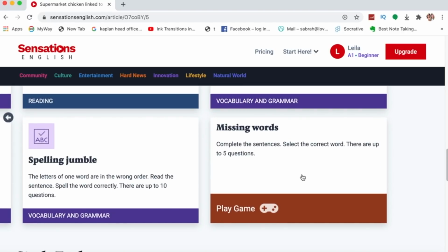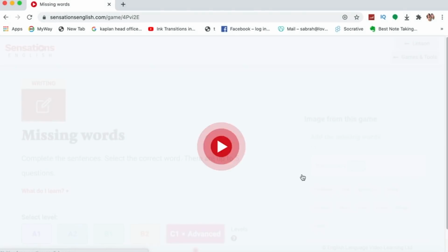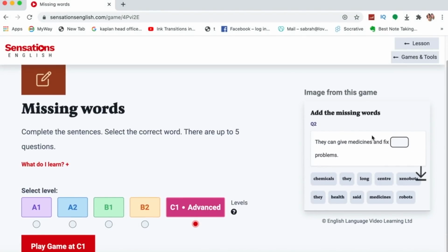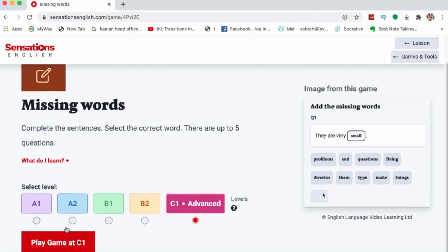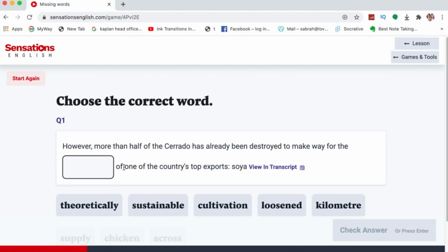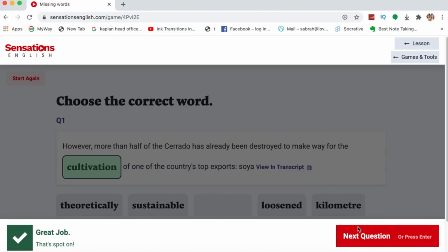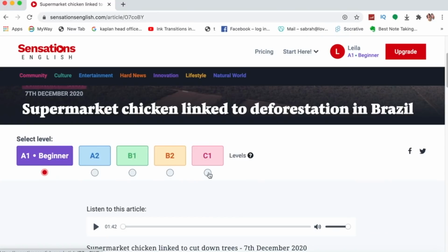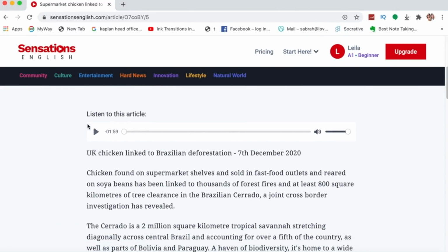What I would like you to do once I have explained the vocabulary to you is go on the website and have a go at doing some of the exercises and reading and listening to the article. It's all about deforestation, which, if you didn't know, means to cut down large areas of trees, forests, woodland, to make way usually for agriculture or housing development. Now, let's have a look at some of the words that I have picked out. 25 words that I have picked out from the Sensations English website.